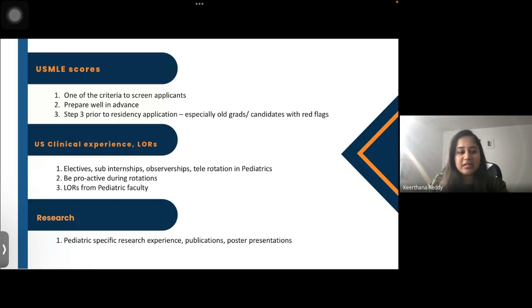US experience: a lot of people, from what I've heard and seen, use pediatrics as a backup option. It can be evident in your CV if you do all rotations in IM, and maybe just one or no rotations in pediatrics at all, and apply for pediatrics as a backup. That's not a good sign. You might not be getting interviews.